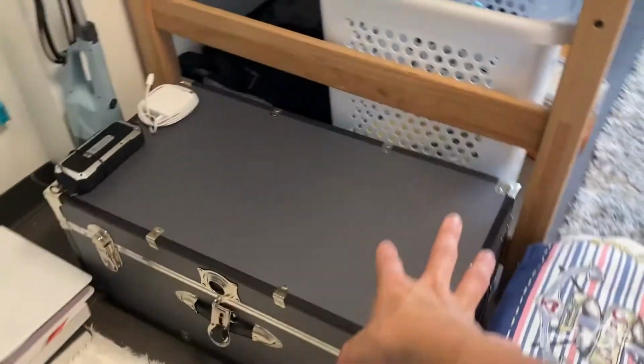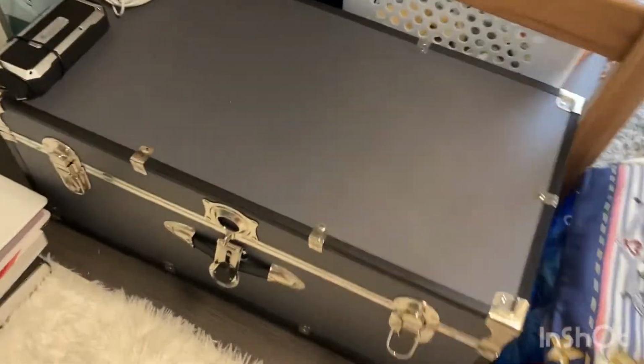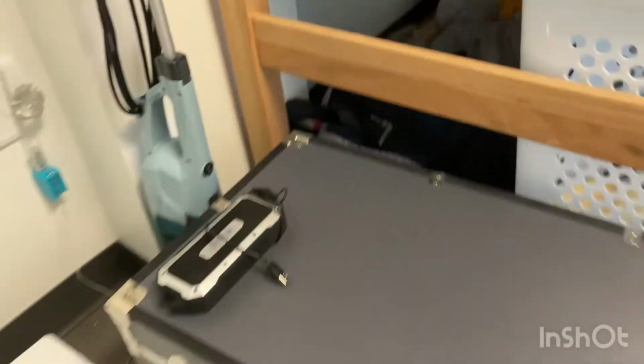Our beautiful trunk. This keeps all of our extra stuff in it. Other than this, that's fine, don't worry. We just have all of our extra utensils in there, and all of the extra cleaning products that we need, because of course, during COVID, we need extra cleaning products.